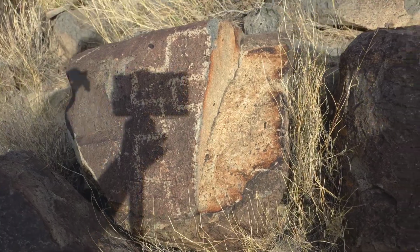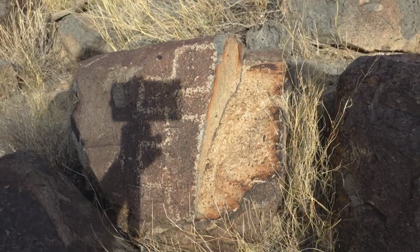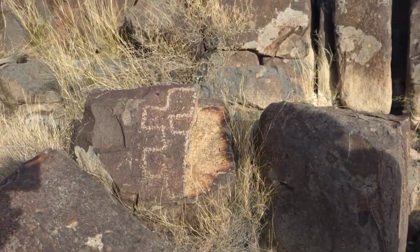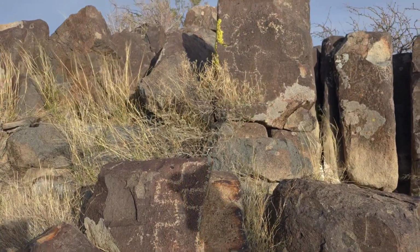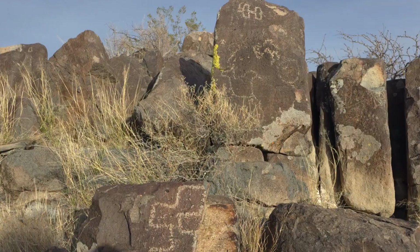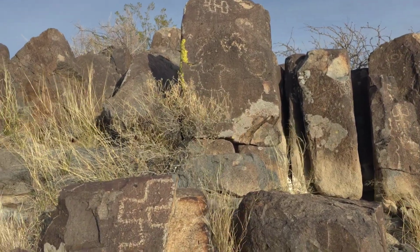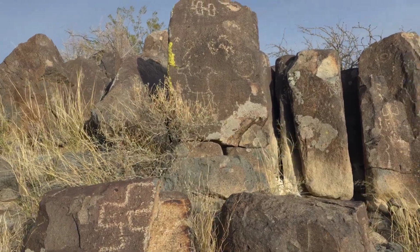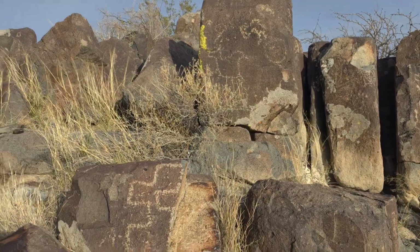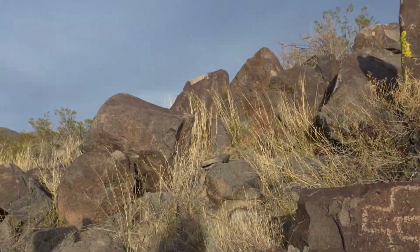And then the Native Americans take their rock and just chip away the patina with another rock. Just for art's sake. Or at least it could be. Could be there's religious significance to it, or they just want to record what their life is. That could very well be, because they have a deer or a thing. Communication. Yes, so it's pretty cool.